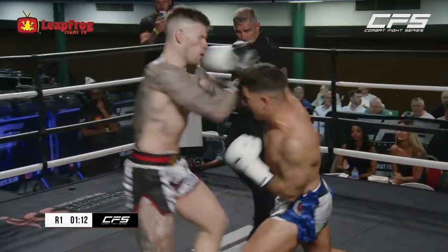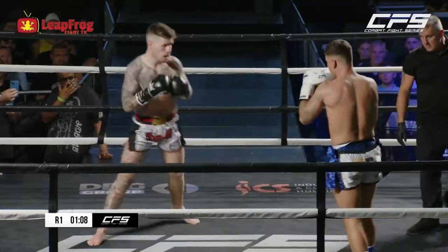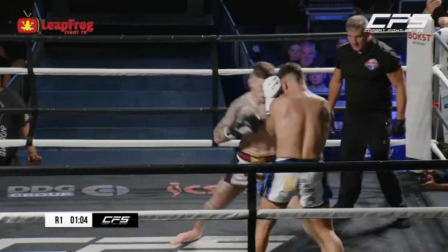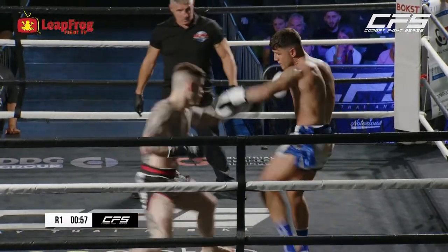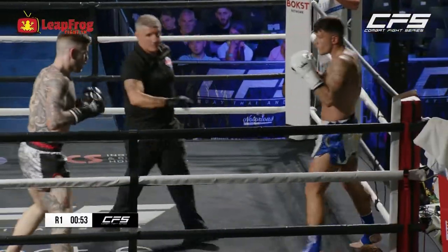Yeah, just tease him up with a low kick. Looks like a proper European fighter, doesn't he, for the kickboxing. Proper Dutch style with his bouncing footwork and throwing shots when he gets close. Right hand, just trying to find his target. Left knee goes straight up the centre.